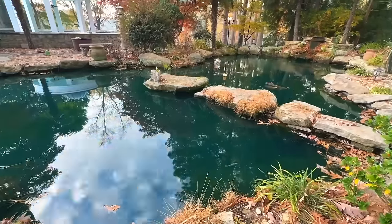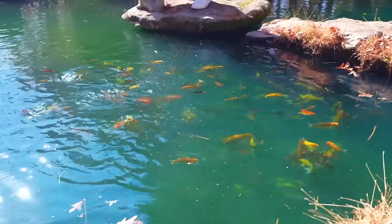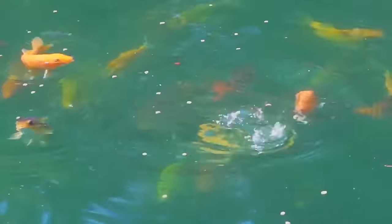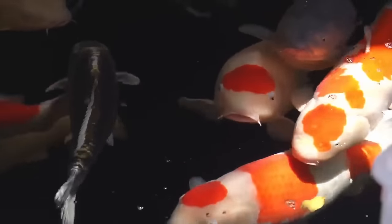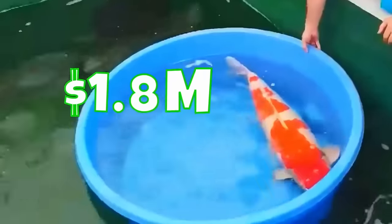My koi pond, and it is a beautiful sanctuary filled with hundreds of baby koi. Koi fish are super colorful, decorative fish that people love to collect and sometimes can be worth up to $100,000 or even more. The most expensive one sold for $1.8 million. But that's not important to me.